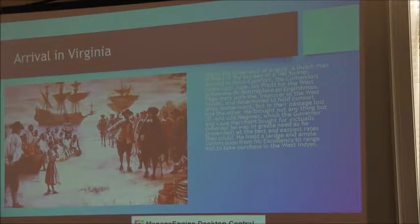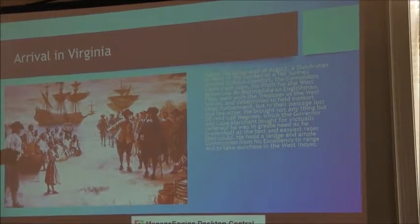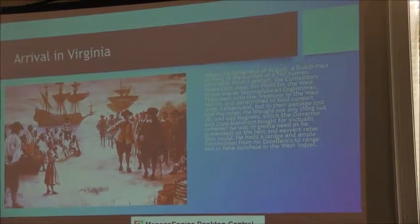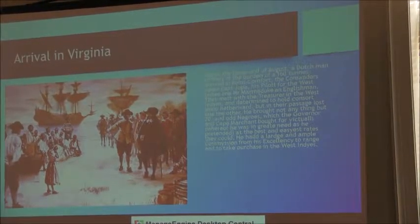But in their passage, lost one the other. He brought not anything but 20 and odd Negroes, which the governor and Cape Merchant, that's John Rolfe, bought for victuals, for food, for supplies, so that this one ship, the White Lion, could sail back to England. They traded them here to get the food and water they need to make their return trip to England. This is the only thing they could think to do after they've lost their opportunity to capture a Spanish treasure galleon down in the Caribbean.